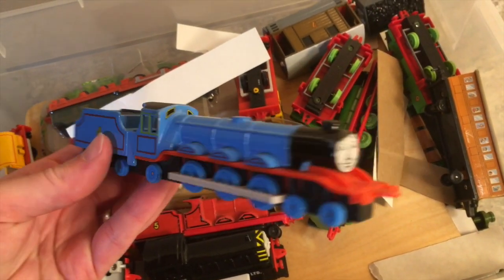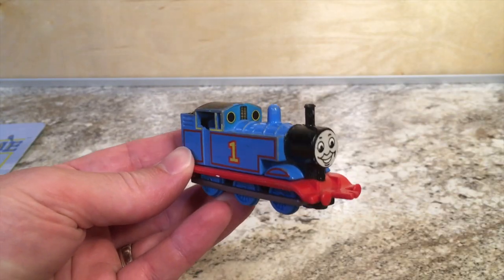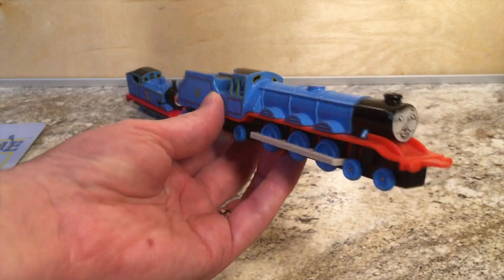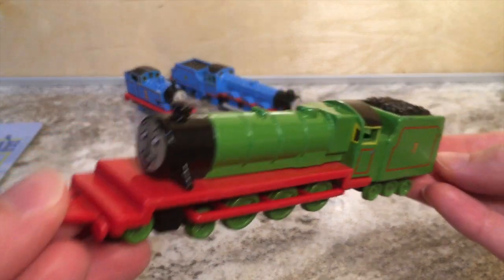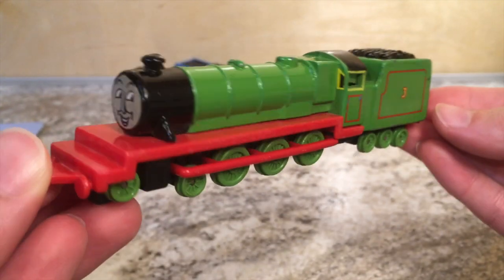There's Gordon the Big Engine with a sticker for a face. Not as fancy as the new ones. Thomas the Tank Engine, of course, with a sticker for his face. These all have stickers for faces. Those were the ones that I had when I was a kid. They have fancier ones now, of course. But when I was a kid, just stickers for faces.